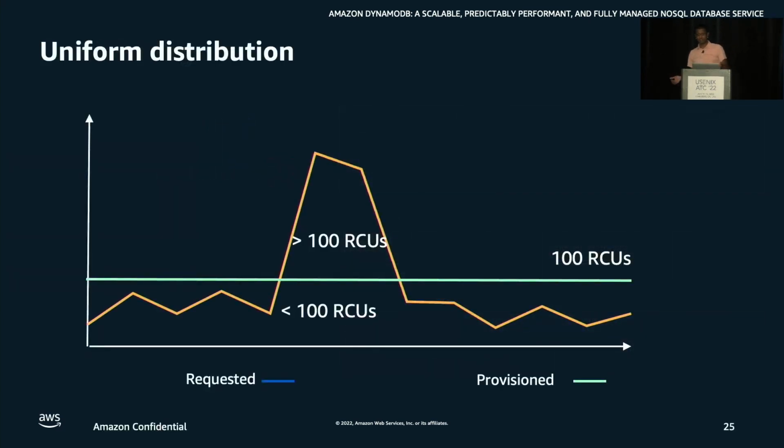But what we found in practice was that it's really hard for customers to actually get uniform distribution of request rate across time, right? Most of the time, the partitions would be serving less than 100 read capacity units, and then there would be a spike of traffic which is greater than 100 read capacity units. What happens then? The customer gets throttled, and this was a very bad experience overall, and they would have to retry the request, incurring high latency.